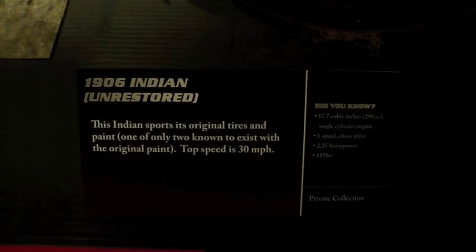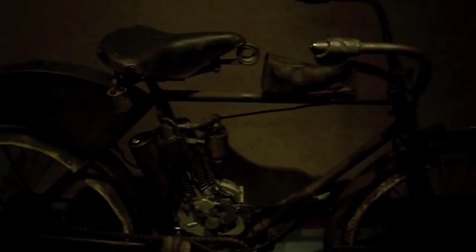So according to this sign here, this is an early 1906 Indian, and like I said before, it's the Camelback, which was made legendary by the founders of Indian themselves. I think Hendy, he rode this up a hill. He came up to a stop on the hill and then rode up it, which at the time a lot of motorcycles could not do. They just didn't have the power, where this one can get up to 30 miles an hour. This is one of two with the original paint, original tires, everything original, toolbox.